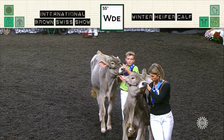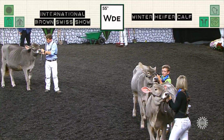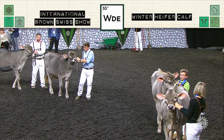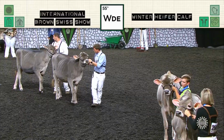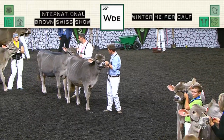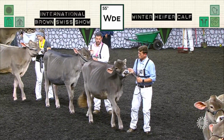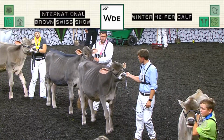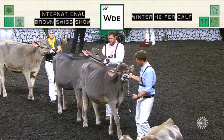Calf in second over the calf in third, a little bit more cleanness through the thigh. The calf in first is a little more incurving in the thigh, a little higher in the thurl, and always gives you a good look. I love this openness of rib on this big, massive chested, open rib heifer in third, and she goes over the heifer behind her because of her advantage and strength.